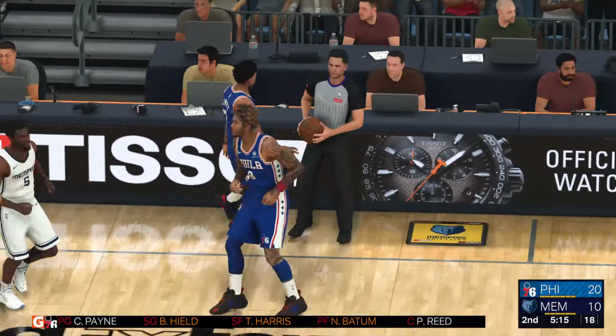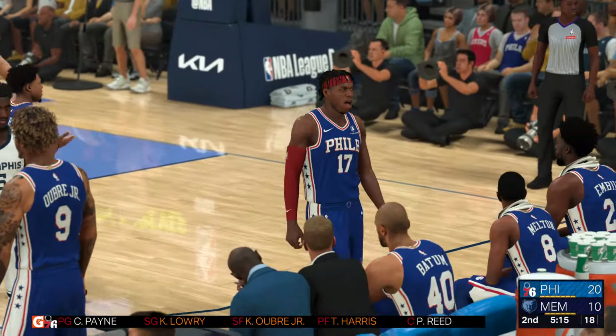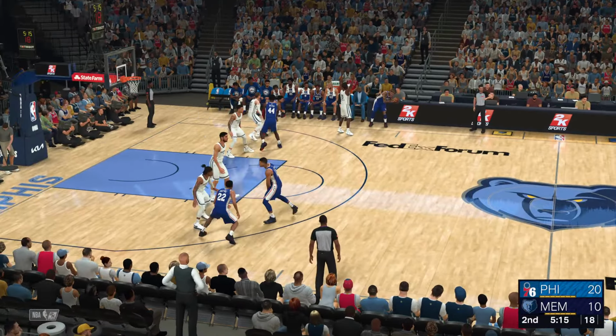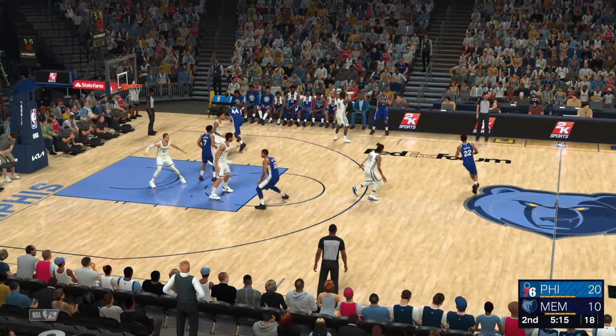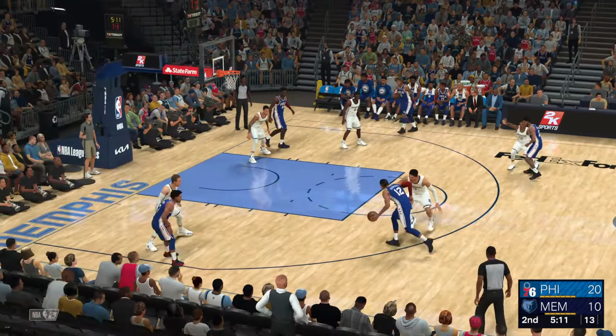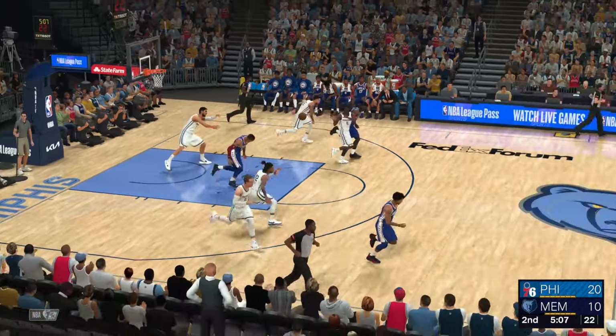Santi Aldama's checked in for the Grizzlies. Morant comes in for Marcus Smart. Then for the 76ers, Oubre comes in for Nicholas Batum. And Kyle Lowry subbed in for Heald. Passes it to Harris. And the rebound goes to the Grizzlies.